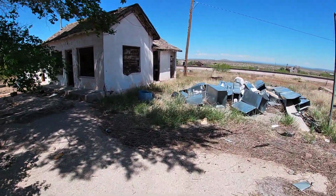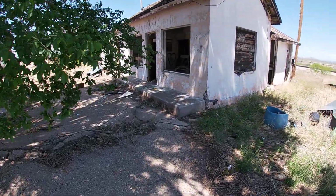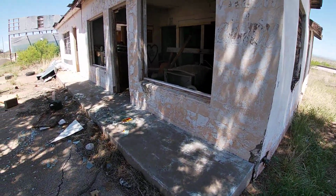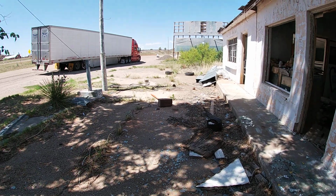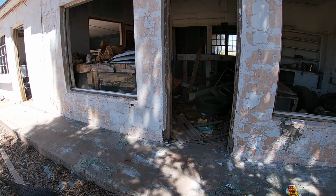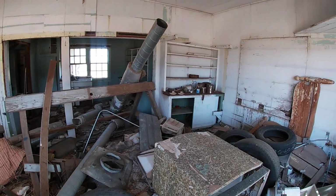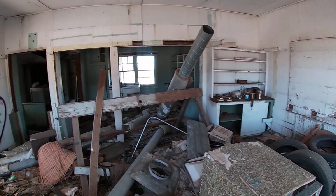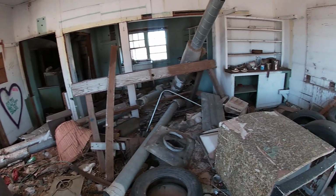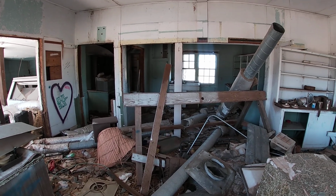I am being very cognizant and aware of critters, because I'm pretty sure New Mexico has its share of deadly critters all over. But this is another property that looks like it's been ransacked over the years, another little home that was destroyed, and it just looks pretty bad. It's really hard to tell. I mean, clearly that's the kitchen back there, and man, what great views they had from back there.